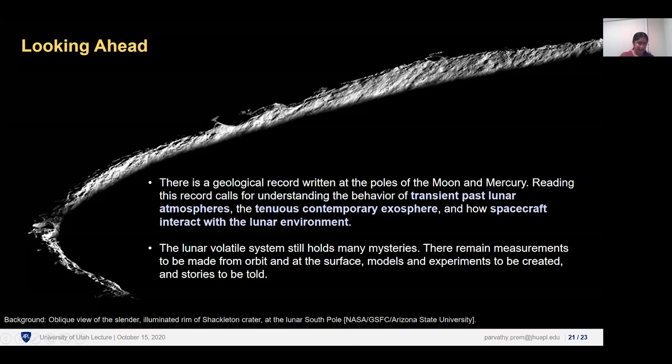And so looking ahead, the two main messages I want to leave you with. One is that there is this intriguing geological record that's written at the poles of Mercury. And to read that record, we need to understand how it was constructed. And that calls on us to understand how ancient lunar atmospheres rose and fell, how the exosphere behaves today, and the lunar volatile system is fascinating.